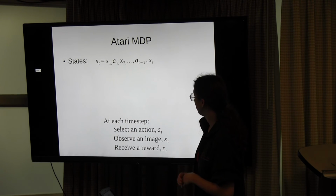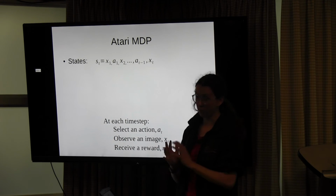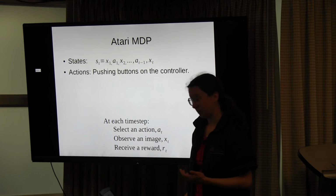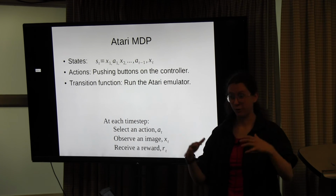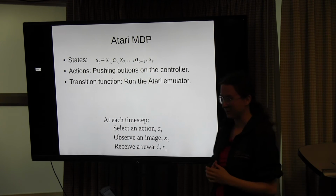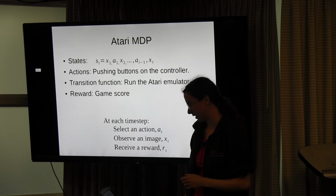So what they're doing in this paper is having the state be not the individual state, but the history of all the states that you've been in. And they'll roll it back to a finite window. So the last 60 seconds of play or something gives you the sequence of states and actions, and then they're trying to figure out which action to do. So you're going to push a button on the controller. The transition function runs the Atari emulator, so it's just whatever, when did Atari come out? The 80s, yeah. So back in the 80s, whenever those people programmed those games, that's the transition function that we're going to use. So whatever happens because of the emulator, we don't know it, but we have to infer it. And the reward is the game score. So we do get to know that.